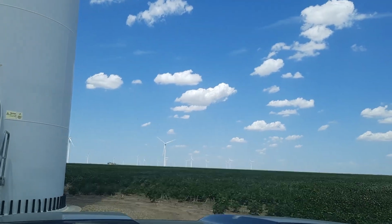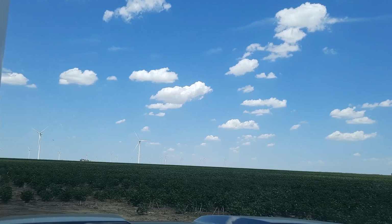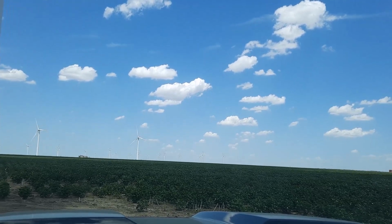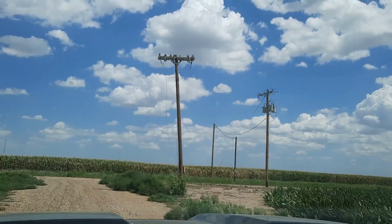But in any case, here we are at the next tower. Time to go on board. Another time I'll do something about how to enter and set up. But for now, talk more later.